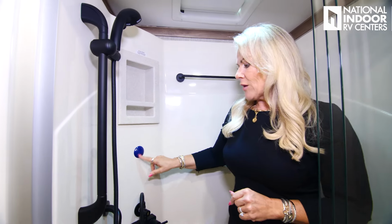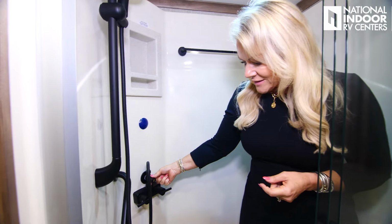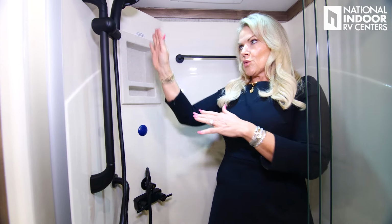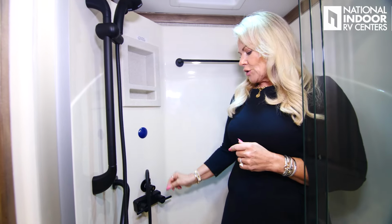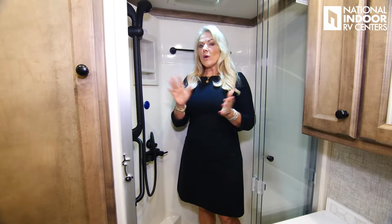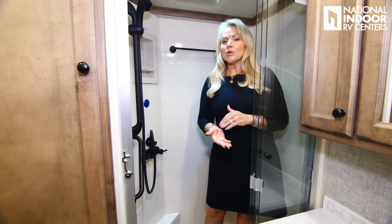But what I wanted to talk about was this AquaView shower miser. So right here you have a dial. You're going to turn the dial so that no water is coming out of the shower head. What's happening, the water is recirculating. So you turn on the water, no water comes out because it's recirculating. So it's warming up. And then when the dial lights up, you go ahead and flip the switch. The water now is going to come out and be nice and warm. So no need to waste any water from your freshwater tank or needlessly fill up your gray tank.